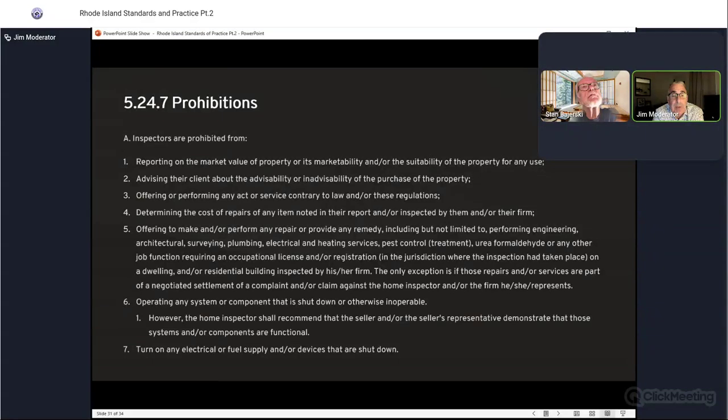Determine the cost of repairs on any item noted in the report or inspected by them or their firm, offering to make or perform any repair or provide any remedy, including but not limited to performing engineering, architectural, surveying, plumbing, electrical, heating services, pest control, formaldehyde, or any other job function requiring an occupational license and or registration in the district where the inspection has taken place on a dwelling and or residential building inspected by his or her firm. The only exception is if those repairs and or services are part of a negotiated settlement of a complaint or claim against the home inspector or the firm he or she represents.